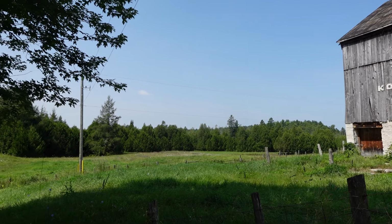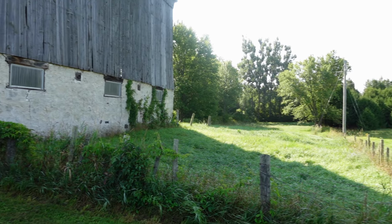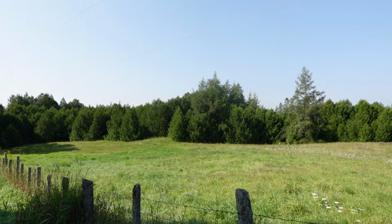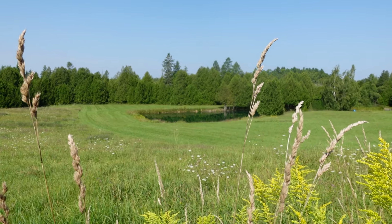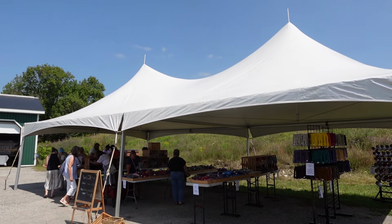We have arrived at Koigu, and before we head over to the yarn, I just want to quickly show you just how beautiful this place is. It's surrounded by so much nature, which only adds to the experience of visiting Koigu. And now we're gonna go find what we came here for, which is the yarn.